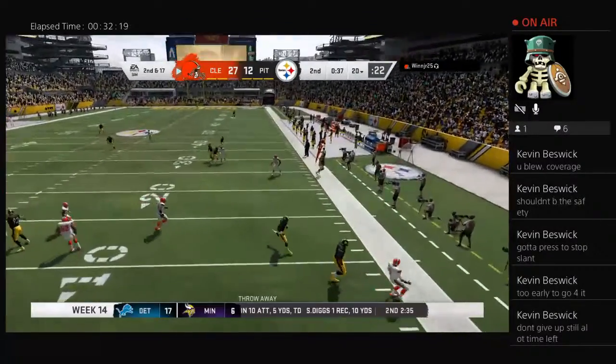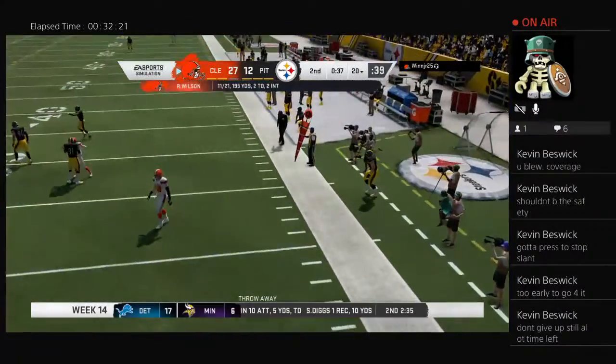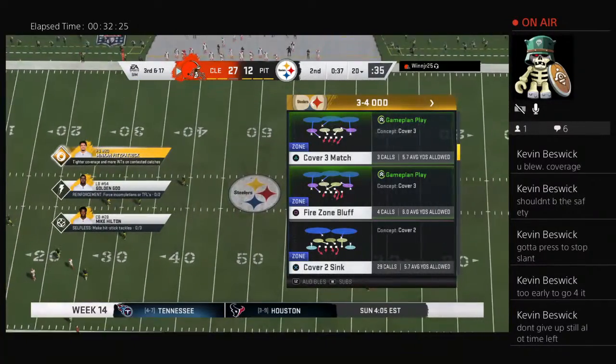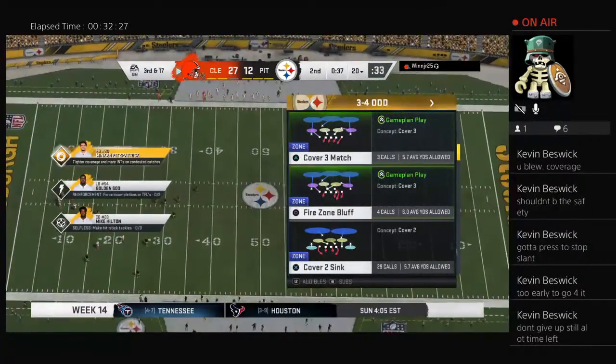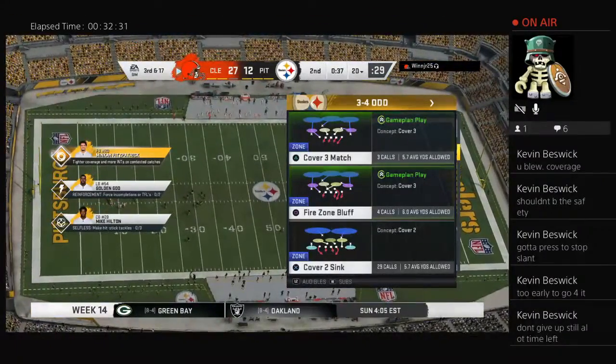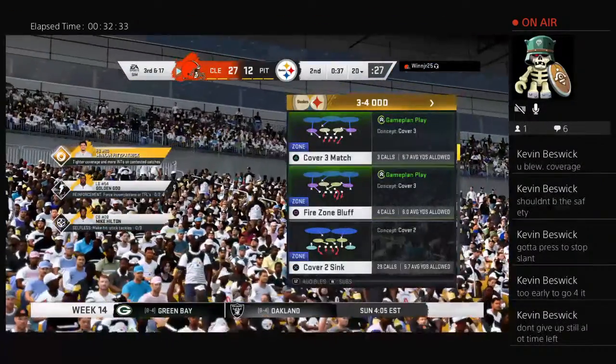Escaping the pressure right, and incomplete. And Charles, got to like what this defense has been able to do these last couple of plays. Yeah, they get the sack on 1st down, then they force the incomplete pass. Now they're just a play away from getting the football right back, but it's a big play. They've got to hold up.